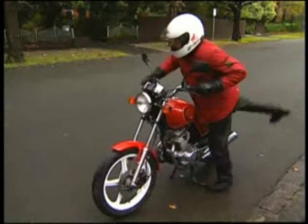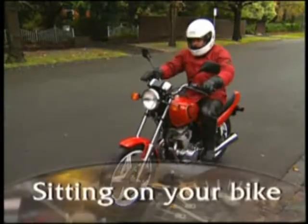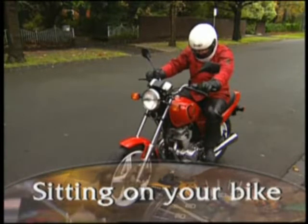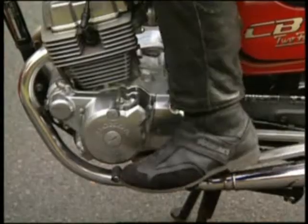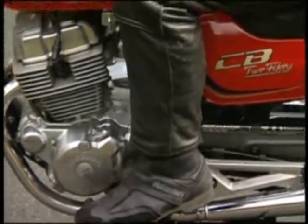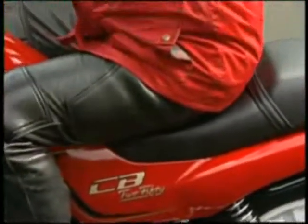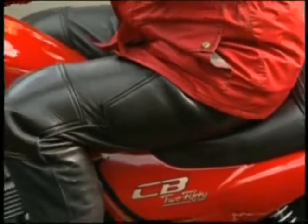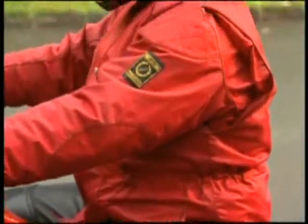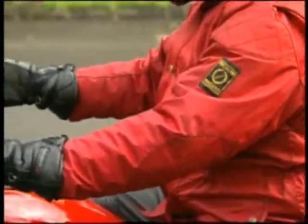Let's start with the basics of how you sit on the bike, so you have maximum control and maximum comfort. Sitting correctly will help you balance and control the bike. Feet face down and slightly out with arches pressing on the foot pegs. Backside in the rider's part of the seat, knees gripping the tank, back reasonably straight, shoulders and arms relaxed, elbows in and slightly bent, and wrists down.